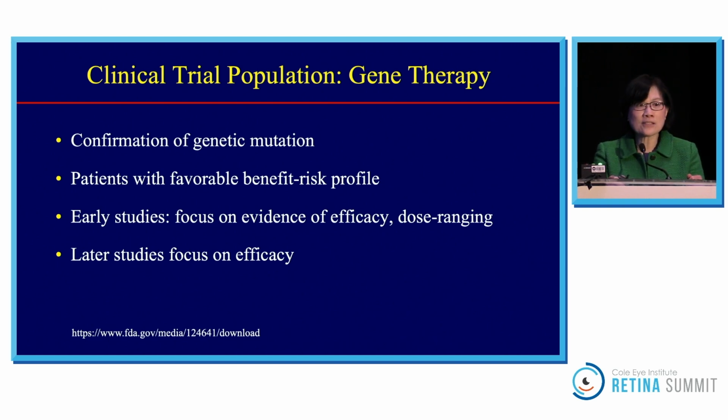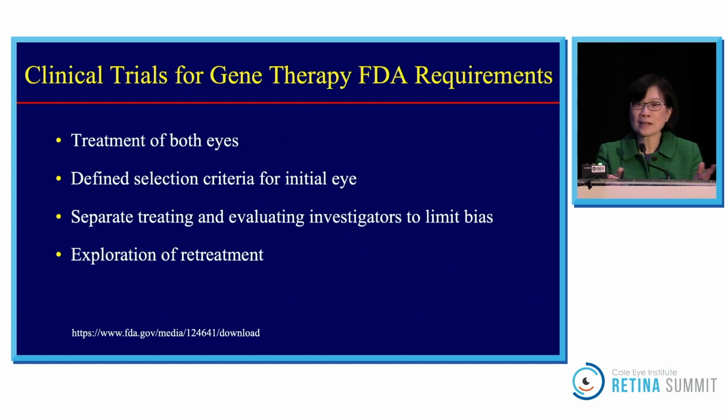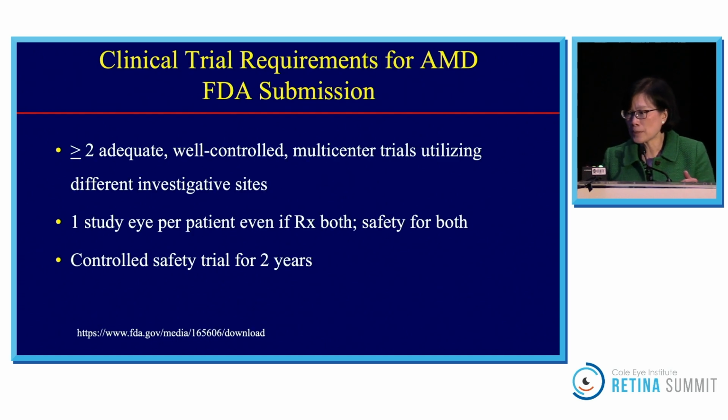In terms of the early studies, these mostly will focus on evidence of efficacy and can be dose ranging. But for the later phase studies, these will focus obviously on efficacy. In the treatment for genetic diseases, there is an emphasis that you should treat both eyes. However, that doesn't mean you don't have a study eye. You still have to have an initial study eye, and you have to have criteria defined in your protocol for how you select which is the initial eye that you treat. And then you have to have separate treating and separate evaluating investigators to limit bias. And then also there should be an exploration in the protocol in terms of how you're going to retreat, because sometimes a gene therapy won't take right away. We heard a beautiful talk today on how gene therapy is being developed, but sometimes you have to give more than one dose, so that should also be in your protocol.